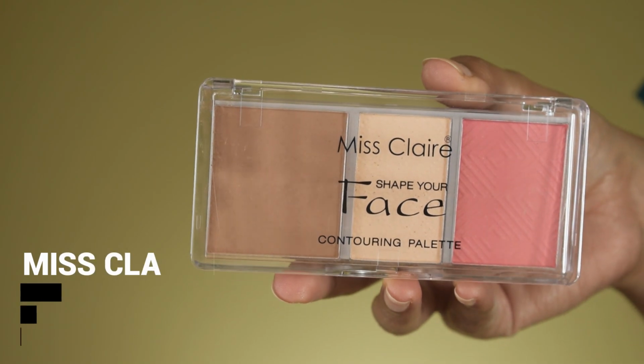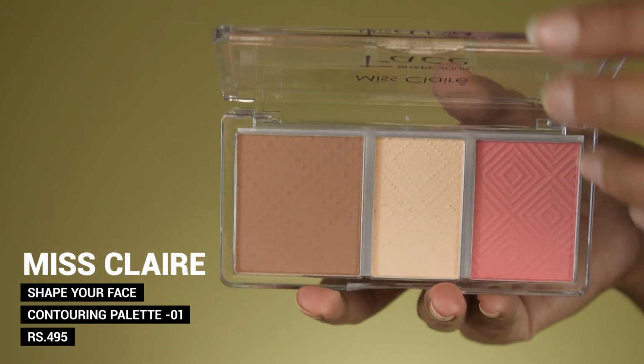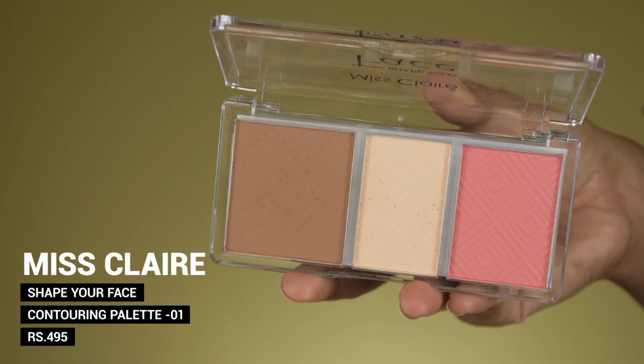So for contouring, they sent me 2 palettes. Now this is the first one. I think the contour shade should work for me because I feel that it's dark enough for me. This is their Miss Claire Shape Your Face Contouring Palette. This also has a powder, so I'm not going to use this blush from here. I'm just going to try this contour shade.